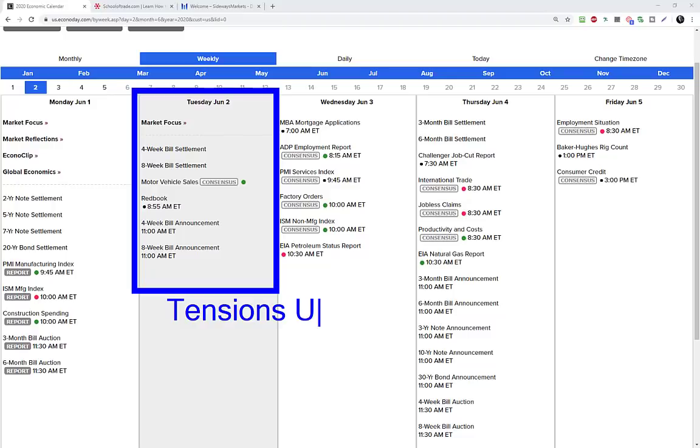So tensions, of course, between the U.S. and China continue to be on the forefront here, in addition to the violence that has erupted over the weekend, which hopefully will come under control sooner rather than later. We continue to see reopening around the world, right? All the big economies right now reopening. It doesn't seem like there's been any big hiccups here.